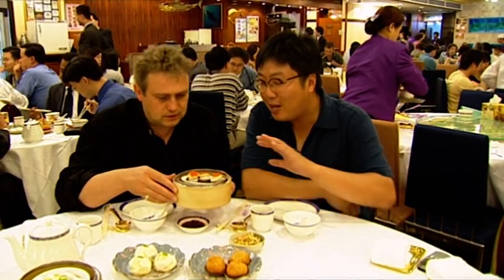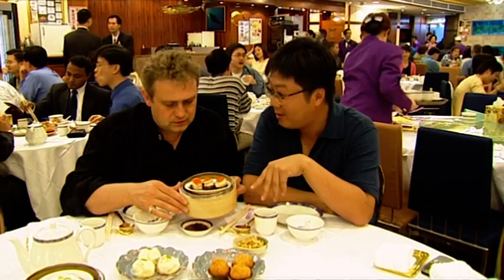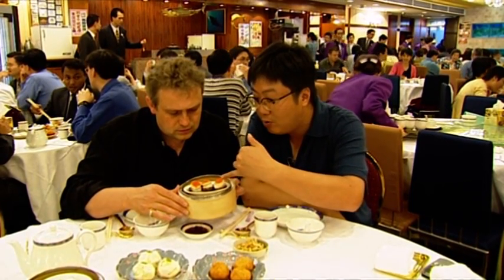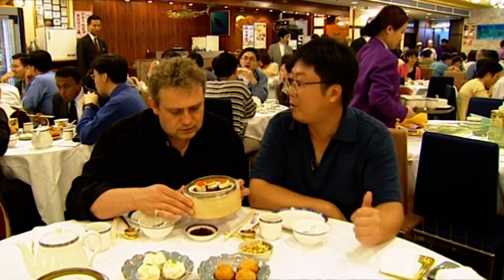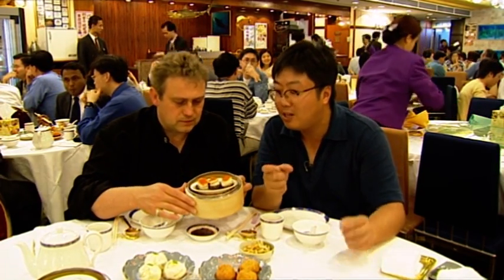Now this actually looks like an abalone, right? And then with the shrimp rolls and a bit of abalone, and then the fish braise and mushroom at the bottom. Now, dim sum is something like a delicacy.